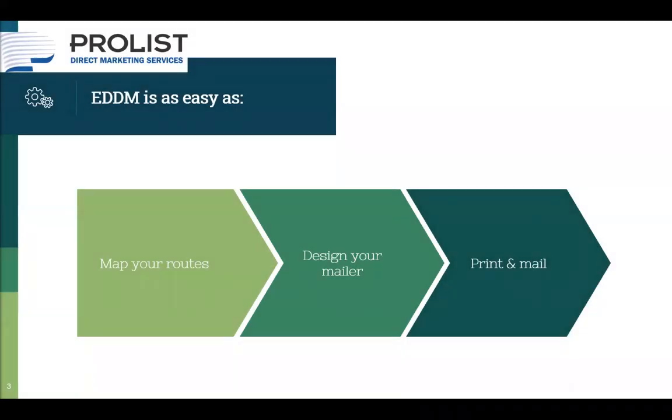The way that Every Door Direct Mail is marketed and described, it's as simple as 1, 2, 3. Basically, there is an option to go on a United States Postal Service website with a tool where you can map out various routes, which are carrier routes, and you can search for different routes based on zip codes or cities or certain streets, to do some very targeted direct mail. The next step is to design your mailer and then have it printed with a print partner, and originally mail it yourself. That is the basic idea behind the original EDDM, which is retail EDDM.